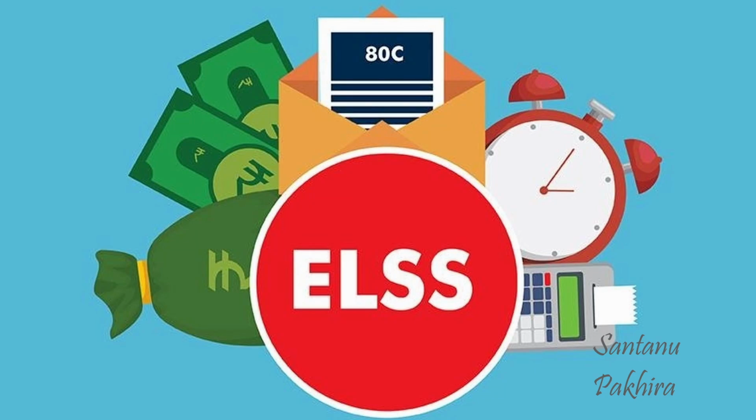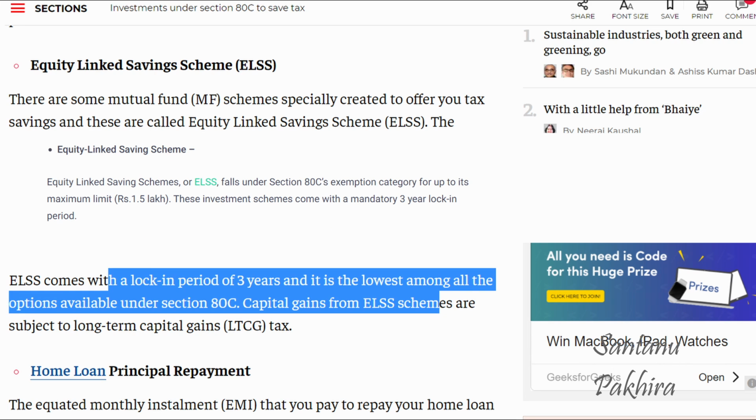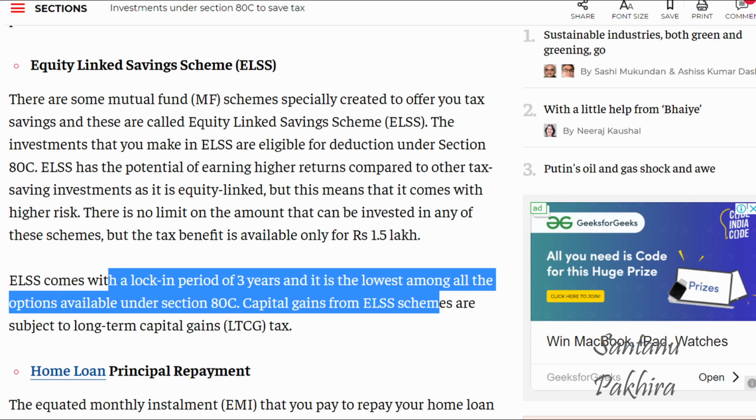The third method of investment in the tax savings scheme is ELSS, Equity Linked Savings Scheme. ELSS is a type of mutual fund. It is also covered under Section 80C. If you invest money in this, 1.5 lakh rupees of the investment per year will be exempt from tax, but it is linked with the market, so the return will fluctuate with the market.